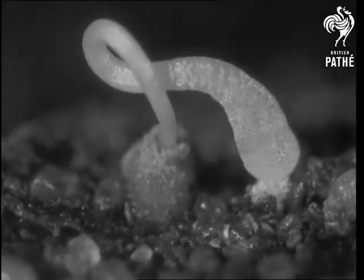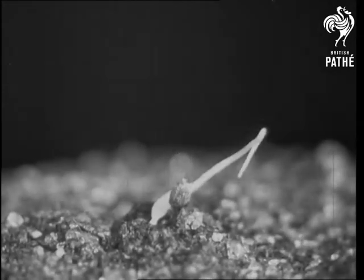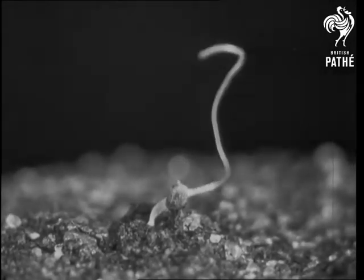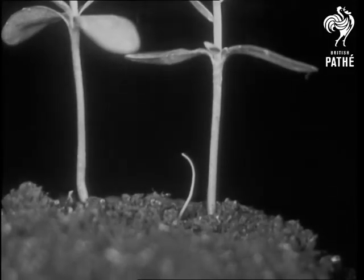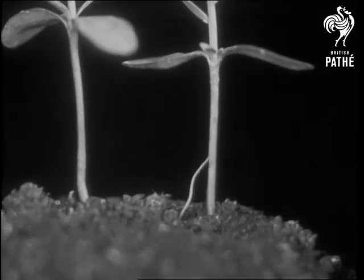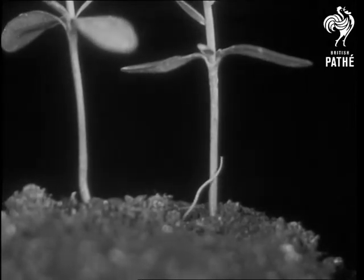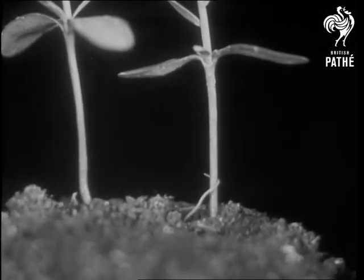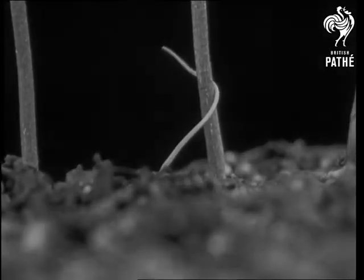Instead of an innocent young plant, a creature like a serpent appears and immediately feels about for a victim. But this particular kind preys only on the flax plant. Its appearance is timed for the moment when the young flax is just above the ground. Choosing a victim, the dodder lays hold on it, securing it with the wonderful coiled grip of the master criminal.